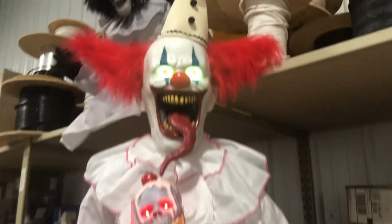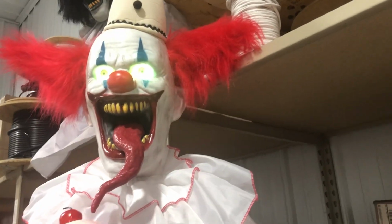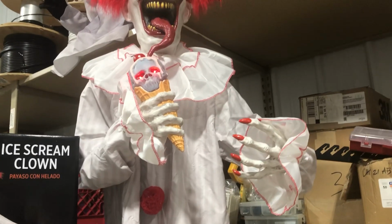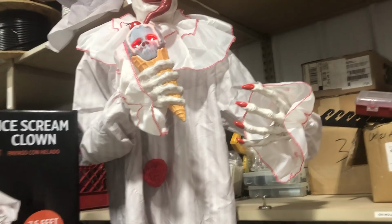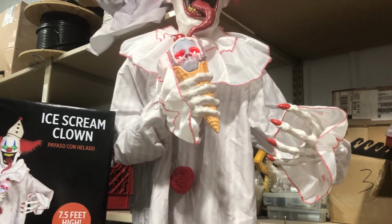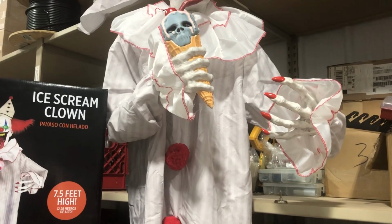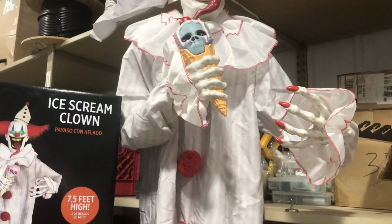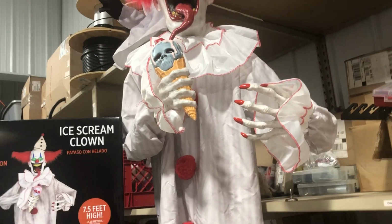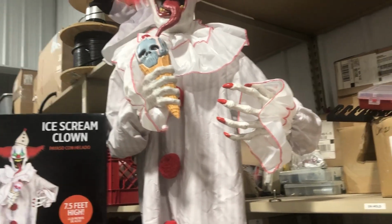So he has light up green eyes, and the cone lights up red. He is static, but he does talk. He's got 3 different sayings. All of them are pretty good. He kind of sounds like the Joker, but I kind of like that he sounds like the Joker. It's kind of a cool voice that they used on him. He does not hang either. He does not have a hanging function.